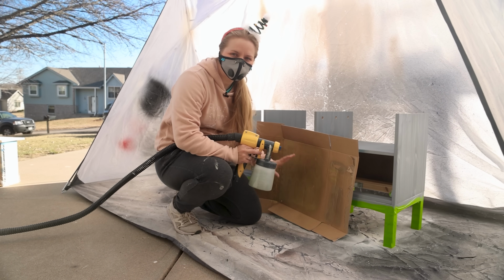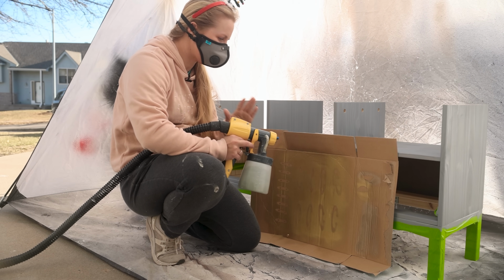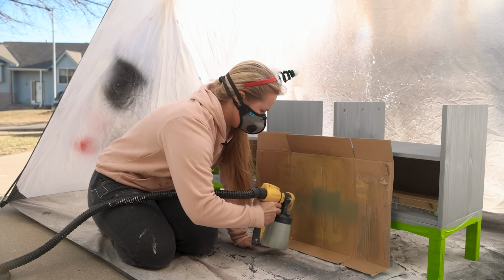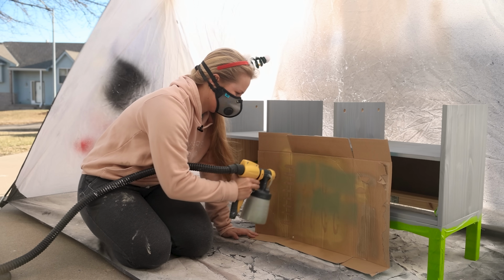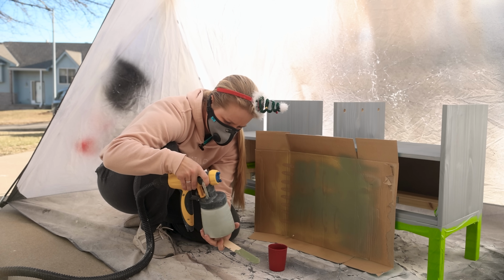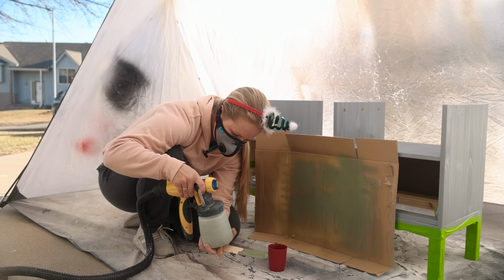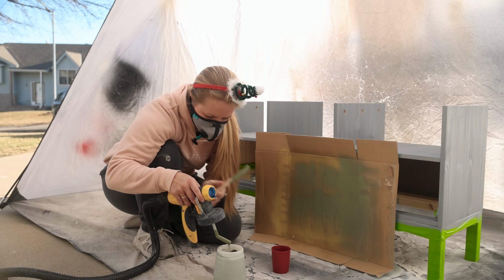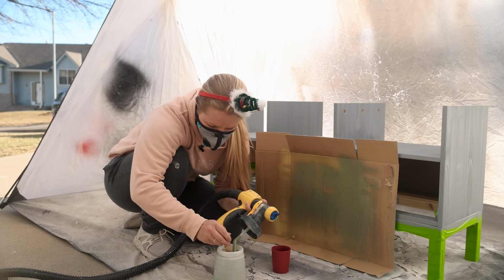Okay, I've got my cardboard box here that I am going to test out my spray pattern just to make sure that I like the flow. Since the last time I used it, I used a different paint. And so I just want to make sure that everything is golden before I actually spray the furniture. Okay, so I'm getting a little skip in my spray pattern, and I'm pretty sure that the problem is that I don't have it quite thin enough. So I'm gonna grab a little bit more water and go ahead and thin it out just a tad bit more.